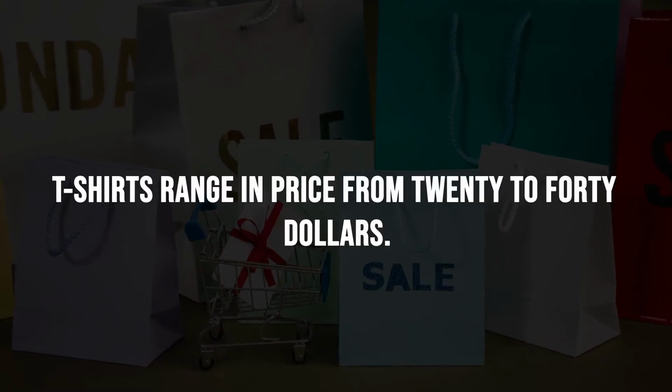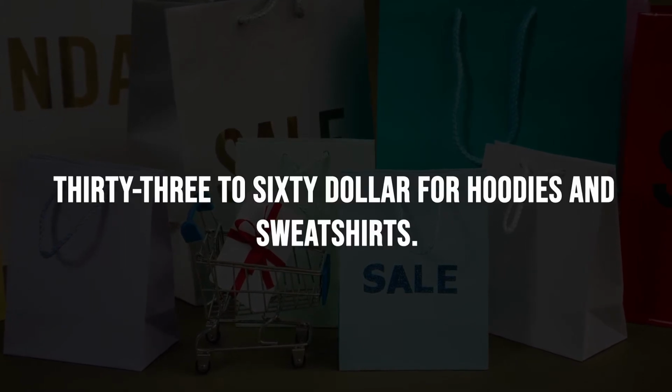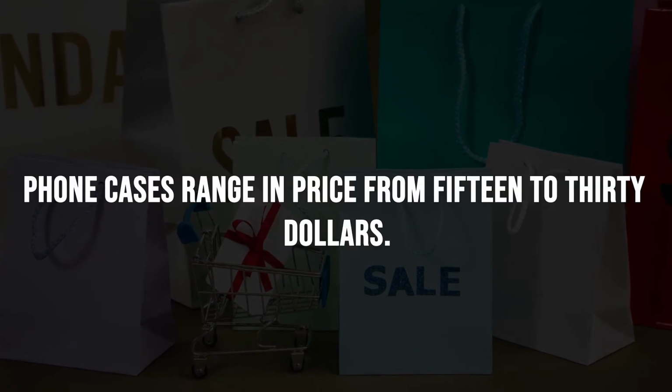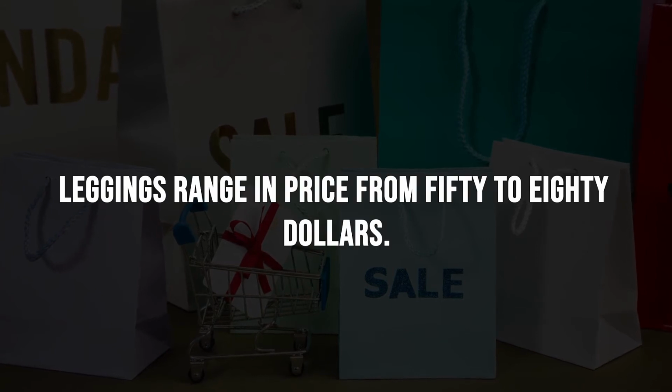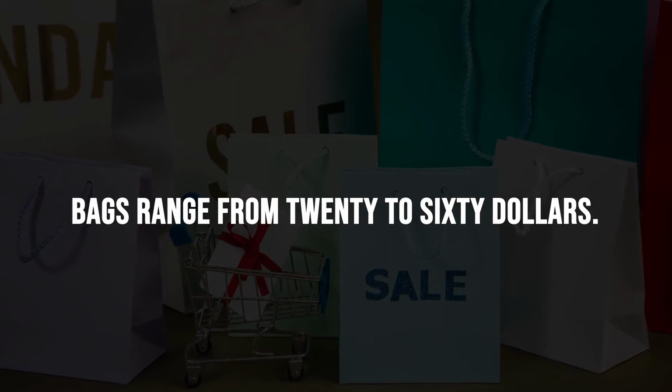T-shirts range in price from $20 to $40. $33 to $60 for hoodies and sweatshirts. Phone cases range in price from $15 to $30. Leggings range in price from $50 to $80. Bags range from $20 to $60.